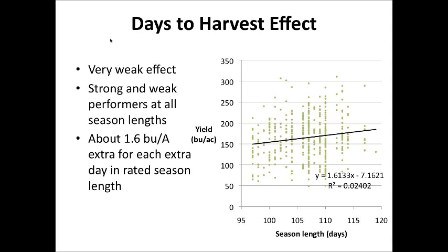Now, with regards to corn, hybrids are sold according to their maturity dates, and while there is a positive relationship between season length and the amount of yield that is possible, you can see that it really comes out to about 1.6 bushels per degree day in maturity, but there's a huge spread around that.